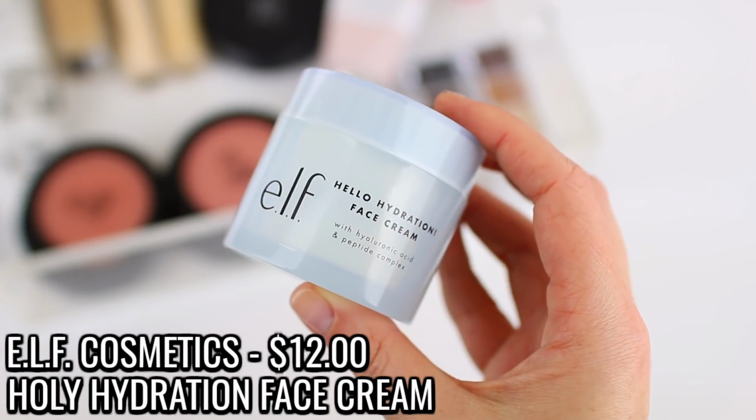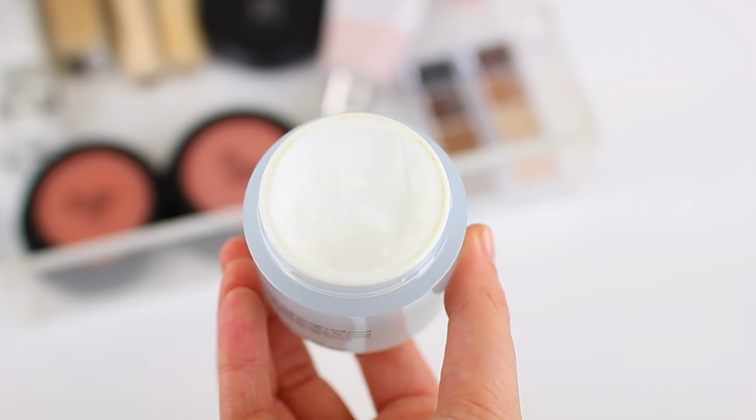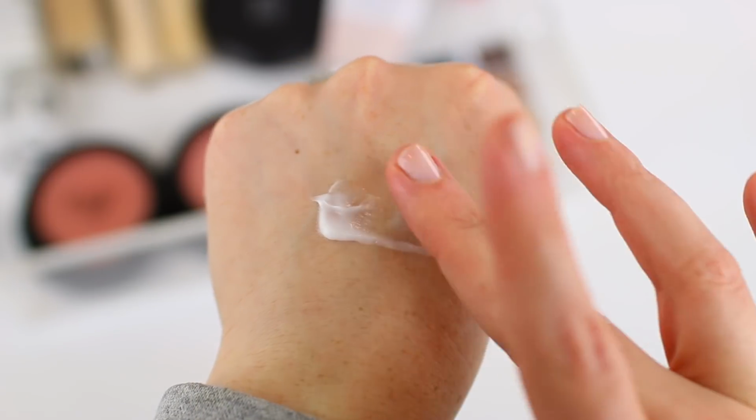Now, if you want a little bit more of an intense moisturizer, I do recommend the E.L.F. Hello Hydration Face Cream. This is typically something that I'll reach for during the fall and the winter at night, and even during the day if I want something a little bit more intense, because I do struggle with a little bit of dryness during the winter time.